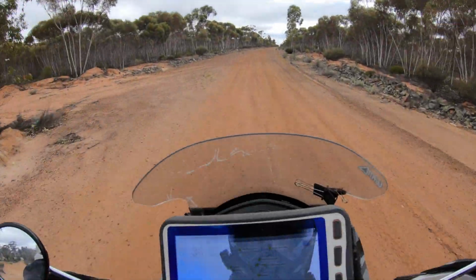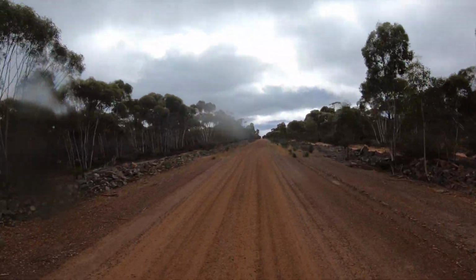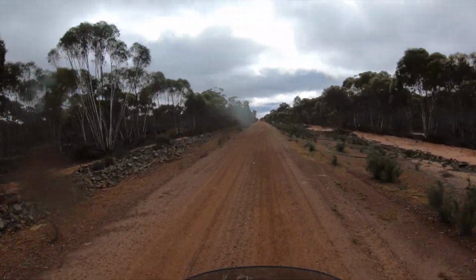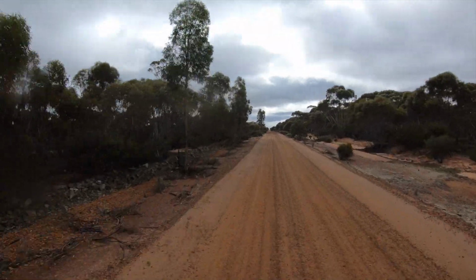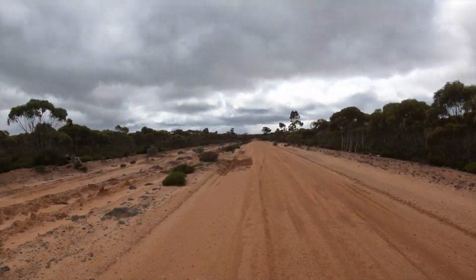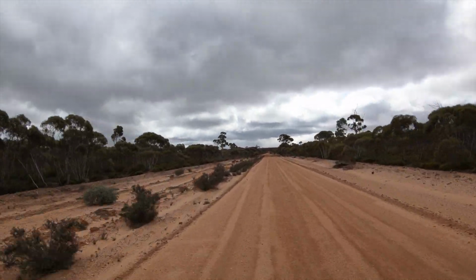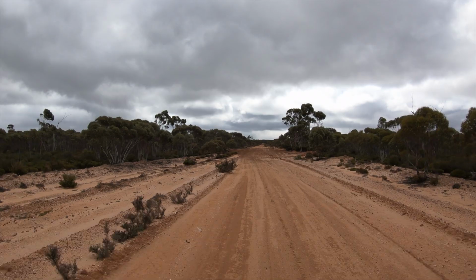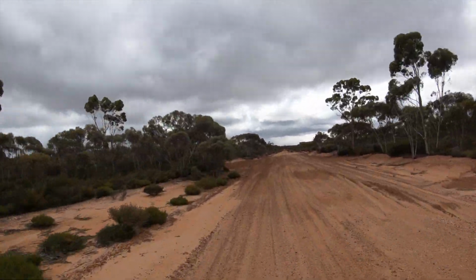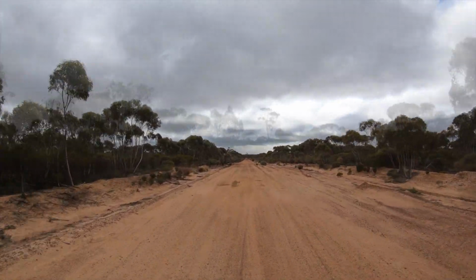Let's make our way back to the road and head north. Back to the road, turn left, haven't seen anyone else out here yet, and then we'll go and have a quick look at Mt Holland. I haven't actually been up Mt Holland. I've done the Holland track a few times but I've never bothered going up there. We'll go and have a look at that.